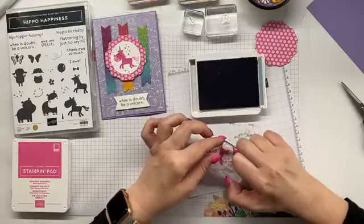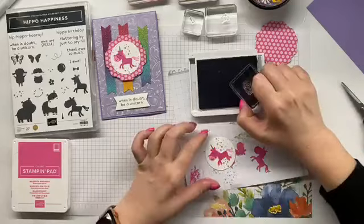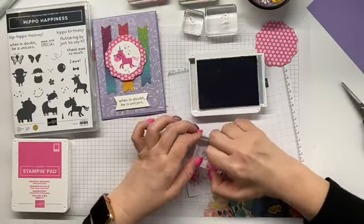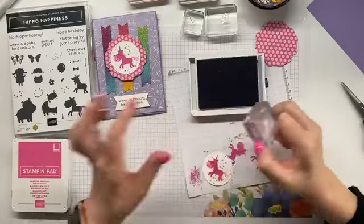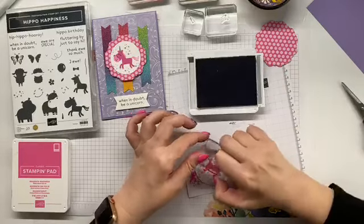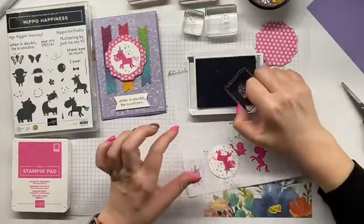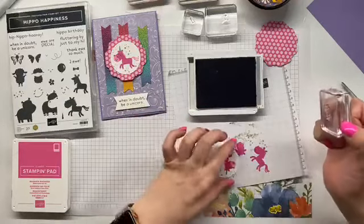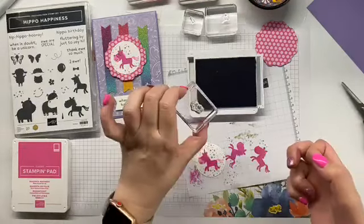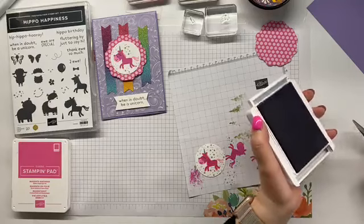So I'm stamping on and stamping off with this just to create some interest. And yeah, it's just nice not to have everything bold and out there, because I just want to create a fun little background. And just a bit down there, because you know, gotta do it. Okay, that is filled up. It's okay, I inked on the block. I could create stripes, but yeah.